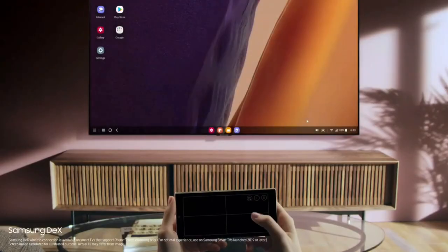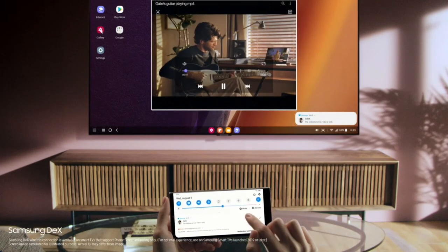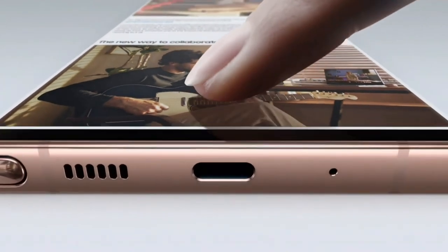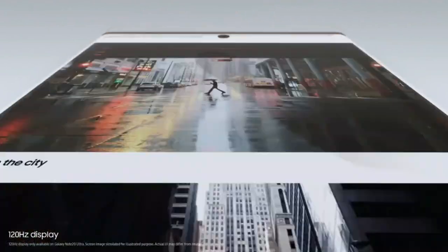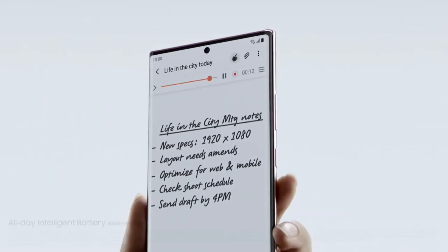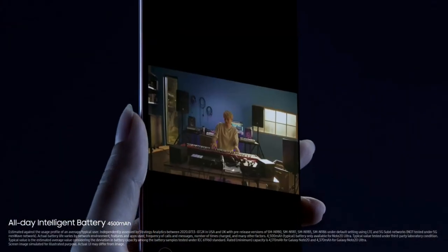You can watch on the big screen with Samsung DeX's wireless connection and do 2 things at once without interruption. This is not mobile tech as you know it. This is the power of performance. Note 20 Ultra's 120Hz display is super smooth, making it easier to see what's on your screen. And you get hours of screen time from just minutes of super fast charge. A full charge in the morning takes you into the night.